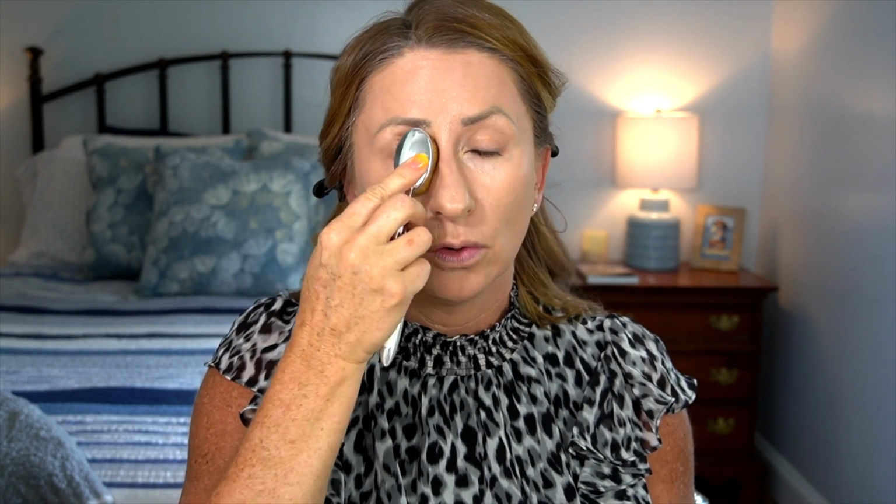So nice. Just brush through. I always go up into my hairline. Make sure my hairline doesn't look like it's a different color than the rest of me. Really work it in. Make sure you get around those edges of the nose. And then I take whatever is left and I go over my eyes.